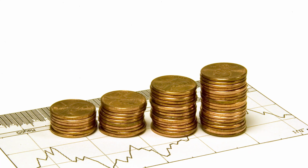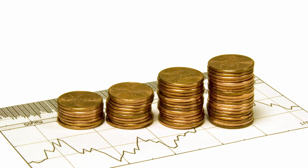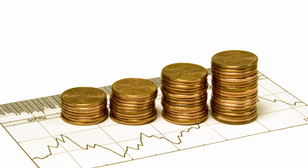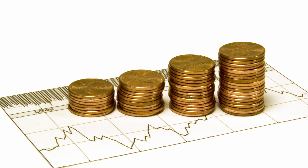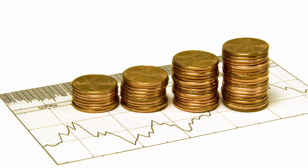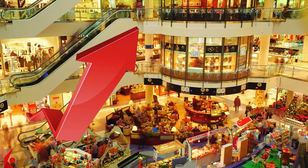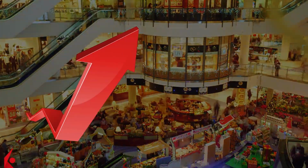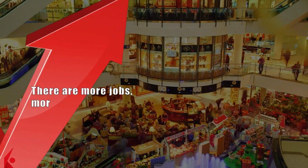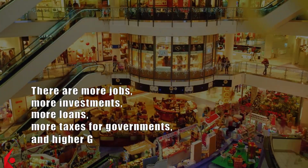Lofty retail trade readings would indicate that consumers are feeling confident about the economy as they continue to spend. Readings that are weak may signal heightened caution among consumers and a potential slowdown in the economy. When retail trade is strong, it boosts firm revenues and helps businesses and the economy to continue expanding. As a result, there are more jobs, more investments, more loans, more taxes for governments, and higher GDP.